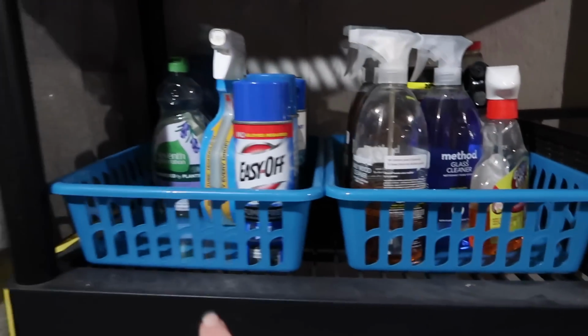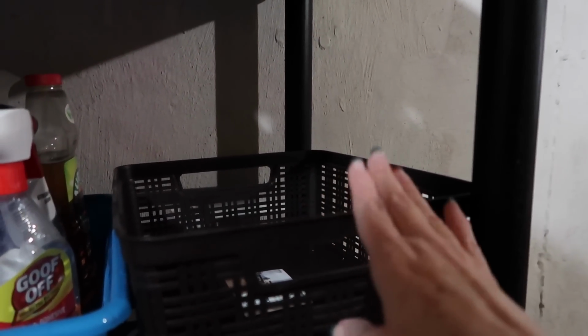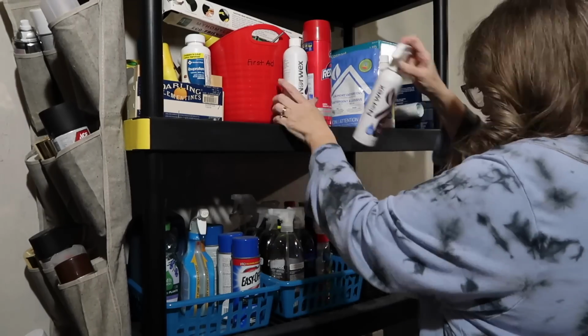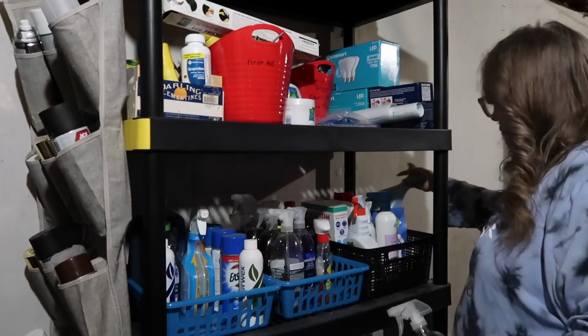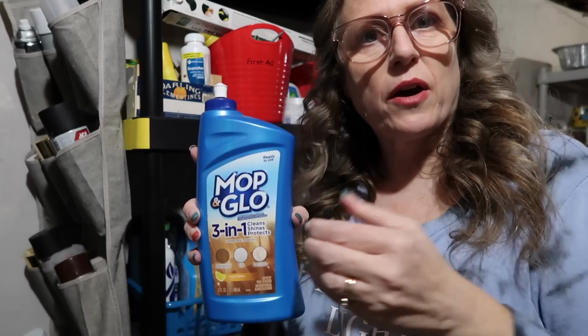I didn't have enough width to go this whole way, so I ended up using this that I think I got at Dollar General. If not, it was definitely at Walmart. But because it isn't as long this way, it fits between these two poles. So I'm going to continue using this one here on the end. Since I got my Steve cleaner, I have stopped using my Mop and Glow, so I'm also going to get rid of this one.